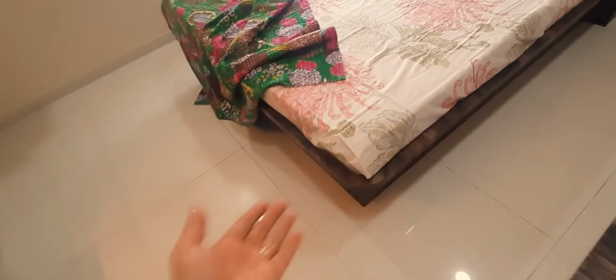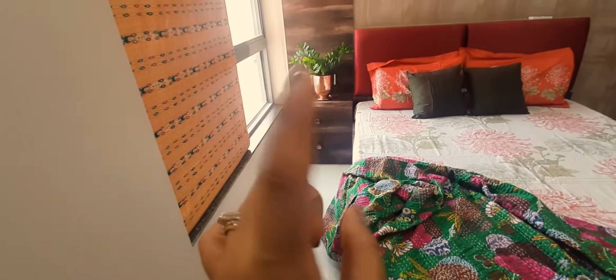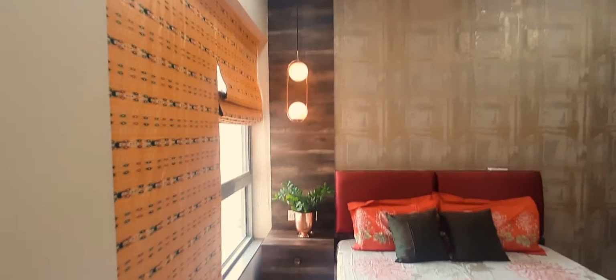This bed has a hydraulic storage underneath, and it can be lifted from the front to add storage in this space. And on this side of the bed, I have added a side table or a nightstand. This nightstand I have continued all through as a panel and even on the ceiling, just to bring about continuity and a touch of that brown Indian color to the space.